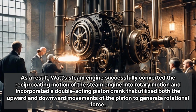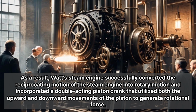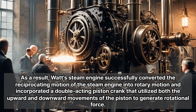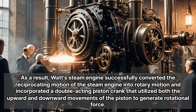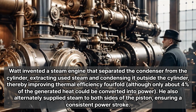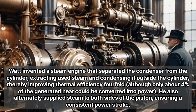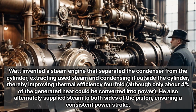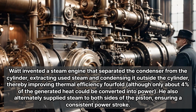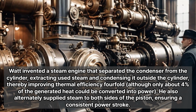As a result, Watt's steam engine successfully converted the reciprocating motion of the steam engine into rotary motion and incorporated a double-acting piston crank that utilized both the upward and downward movements of the piston to generate rotational force. Watt invented a steam engine that separated the condenser from the cylinder, extracting used steam and condensing it outside the cylinder, thereby improving thermal efficiency fourfold.